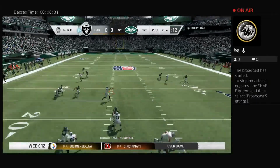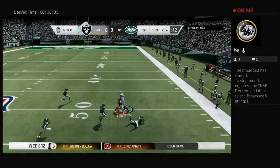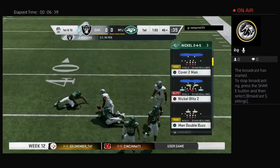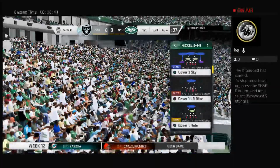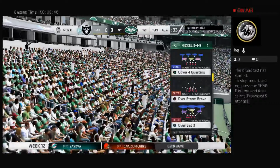Rodgers now on first down, and connecting here with DJ Chark. And he'll be taken down, but not before they work it across midfield. A big play on the catch and run, covering 34 yards.